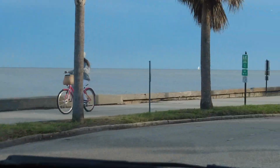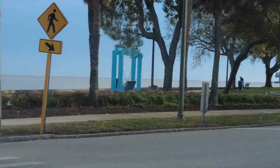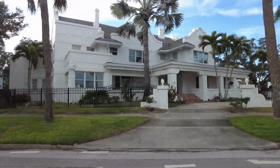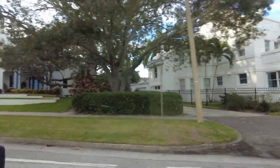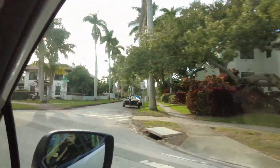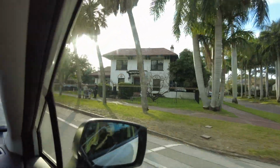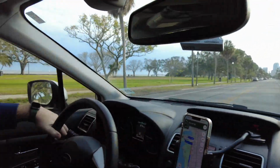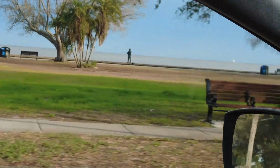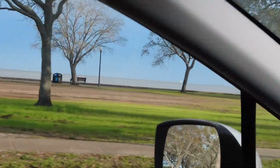We came over to St. Petersburg now. The homes here are beautiful. Wow. And then they have this view. So beautiful.